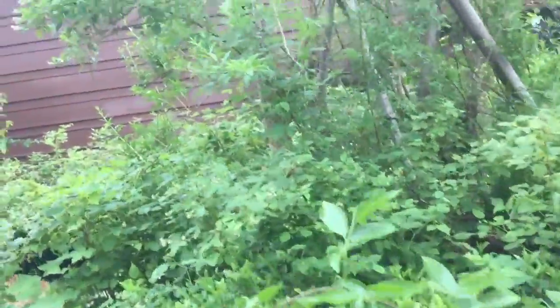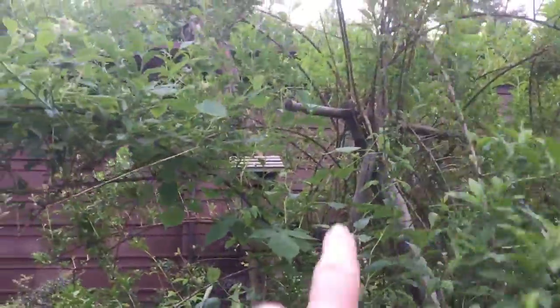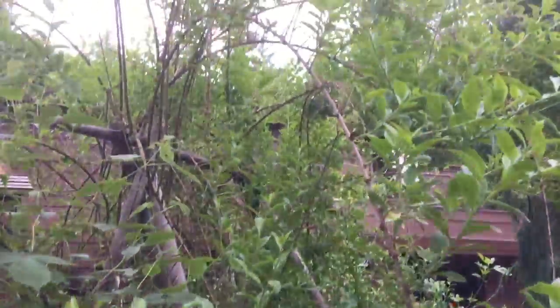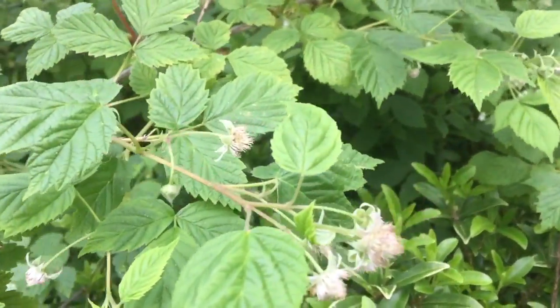Let's take a look down here. This is a goji berry. A little birdhouse in there. Birds love this goji berry because the cats can't get up there. Raspberries galore. There's going to be so many berries.